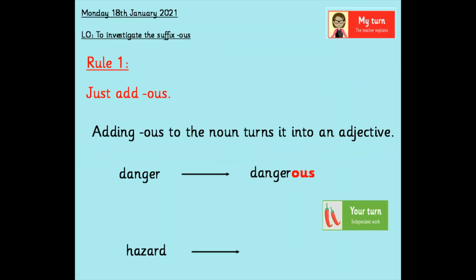Luckily, there are some rules that help us when adding the suffix ous. Rule 1 is that you simply add ous. Remember, this changes a noun into an adjective. So, this is a my turn. I've got the noun danger, and all I have to do is just add ous to turn it into an adjective. So danger becomes dangerous.